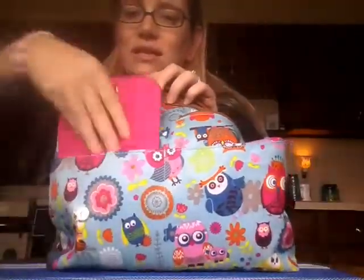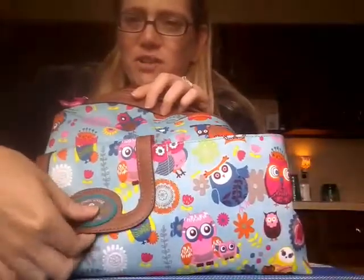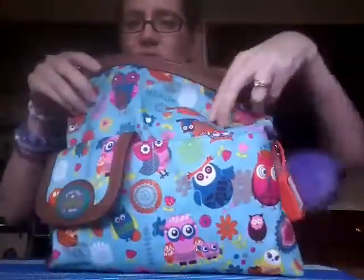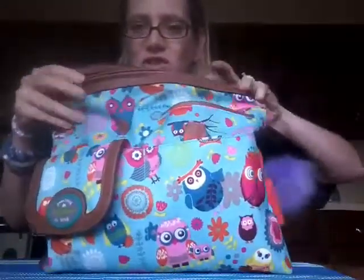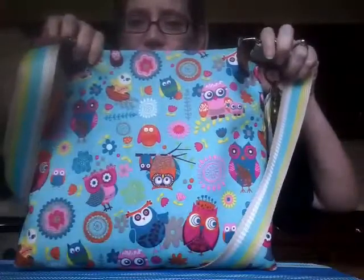This pouch is empty, but it's lined in pink, and it's really pretty. I've actually never used this pouch, I don't think. And same with this pouch here. It is empty, and is there another one? Yeah, and then this big pouch. I don't really use the pouches, but they're handy just in case. And then this is the back of it. I like the strap too. I think it's really pretty.